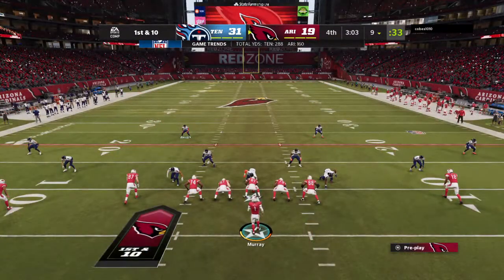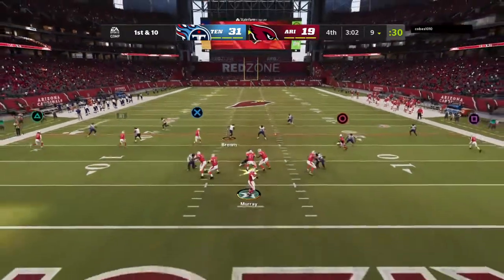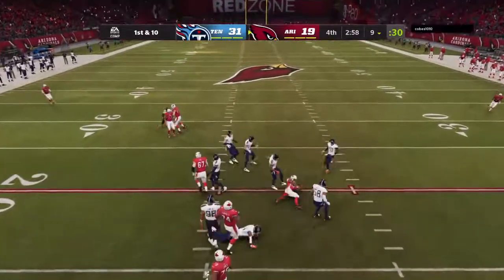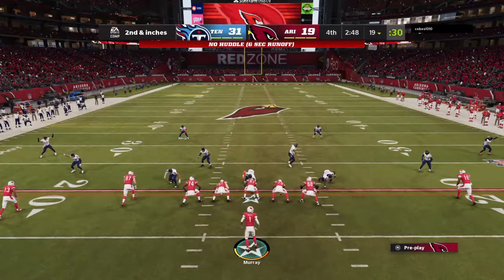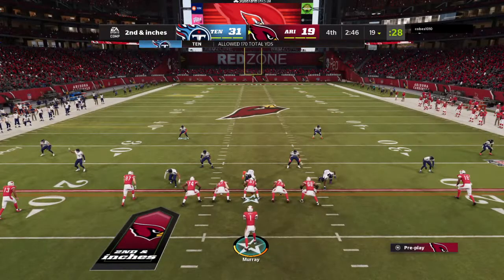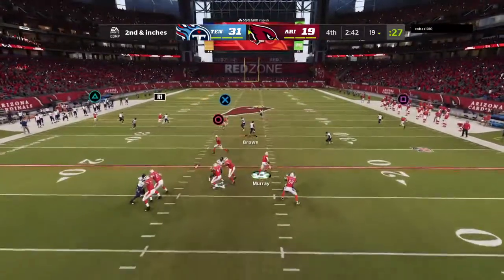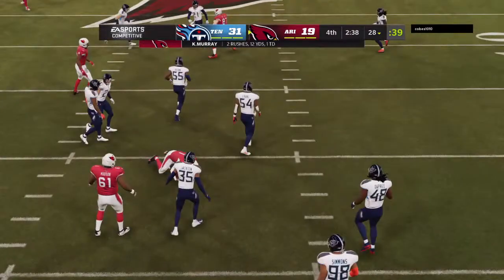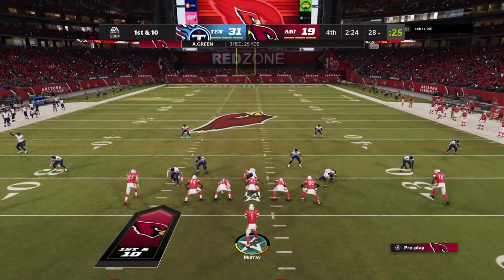Arizona's offense at the line, ready to get their drive started. On 1st and 10, here's Murray. Finding Green, complete. Give him 10 yards on the pickup, and that'll make it 2nd and a foot or so. Here's Murray. And he will slide to a stop. He does have the first down. That one goes for 8 yards.